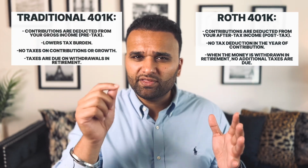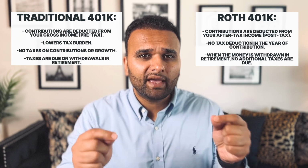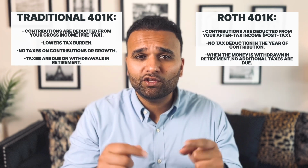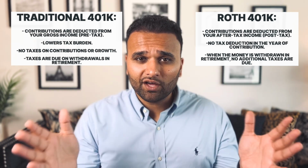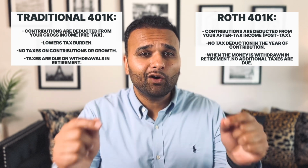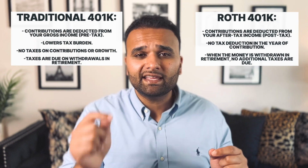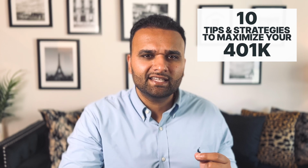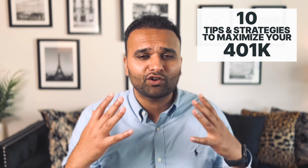So to sum it all up, with a traditional 401k, you don't pay taxes when you put the money into your retirement account, but you have to pay taxes on it when you withdraw it in retirement. And with a Roth 401k, you pay taxes on the money that you put into your retirement account, but you don't have to pay taxes when you withdraw your money in retirement. It can be confusing to understand the difference, and I hope that this explanation was beneficial. Now that you know what a 401k plan is, and you know the difference between a traditional 401k and a Roth 401k, let's cover the 10 401k tips and strategies that I know you guys are all dying to hear.